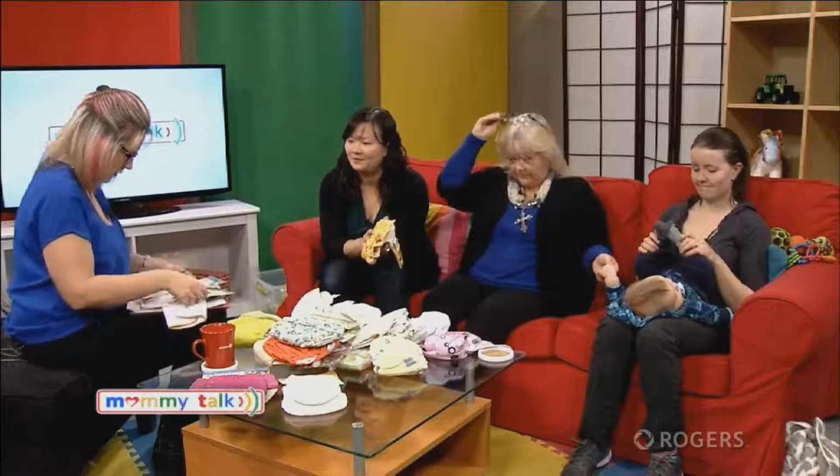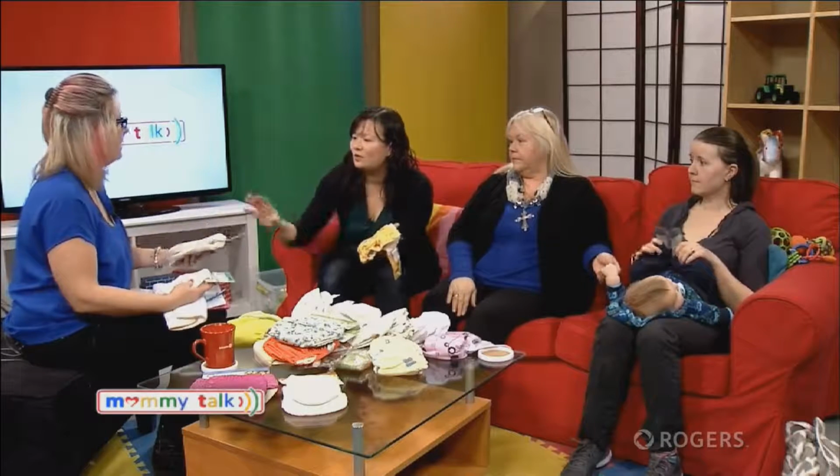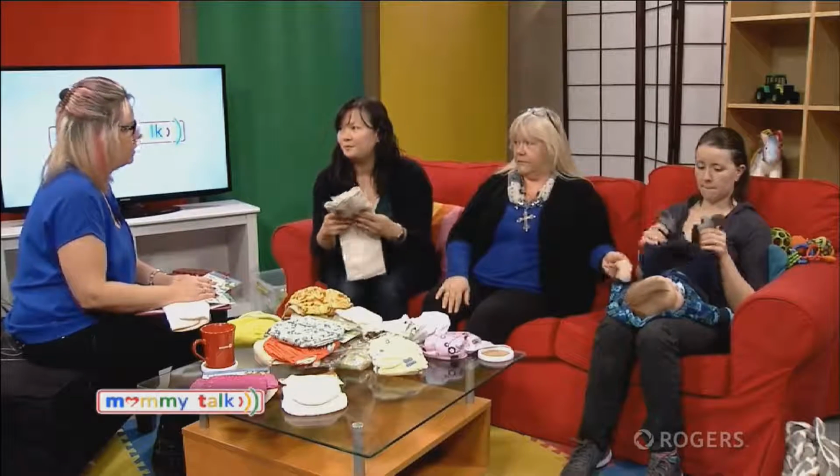And how much do these internal cotton soaker pads cost? These cost about $12 each. If you go with the Prefolds, which are the most economical and most absorbent ones, they go up to about $10 each at most. They come in 3 different sizes.